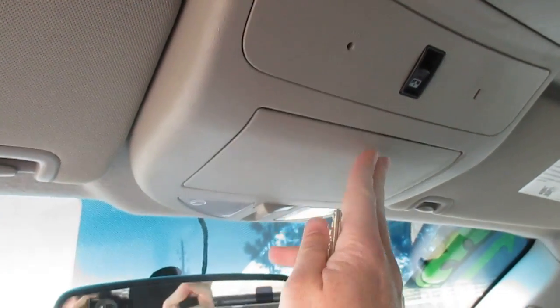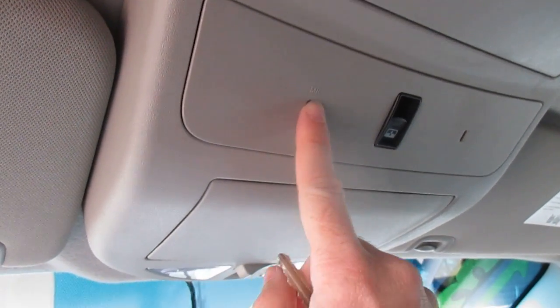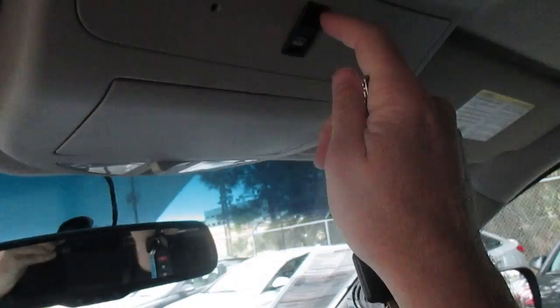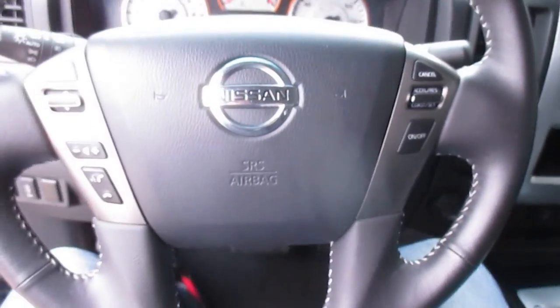You've got some kind of sunglasses holder, and it doesn't seem to want to come down. Then of course you have the little mic hole for the hands-free Bluetooth, which is right here on the steering wheel. Then you've got this function which controls that huge power window right back there, and I'll show you how that works here in just a sec. A little more storage, sunglasses holder, but no sunroof. I don't think you can really get a sunroof on these big pickup trucks. It kind of ruins the rigidity of the vehicle.